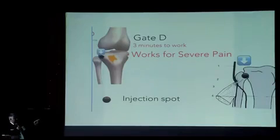This is gate D injection. This is really a magical one. It works for severe pain. This is the one you need if you have somebody coming to you, bending to one side or shouting out of pain. And in my small experience with it, because I began with it in the last maybe 2 months, it has succeeded when epidural one failed.